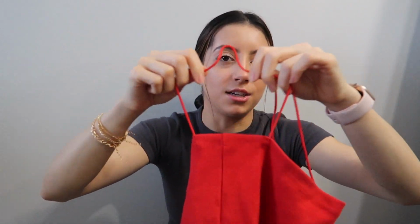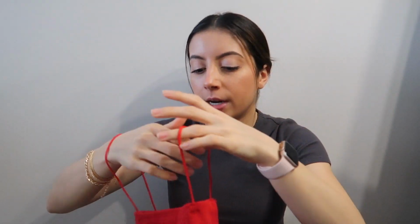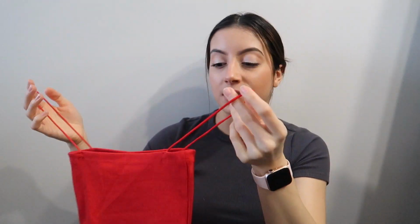The straps are obviously super tiny. They're like that tiny little elastic strap that's kind of popular, and then the fabric itself is just this little ribbed red fabric. So I think this is really cute. I believe it came in other colors, so at some point I might go back and get the other colors because I just think it fits really well.